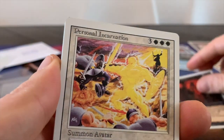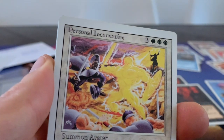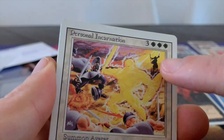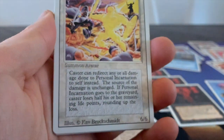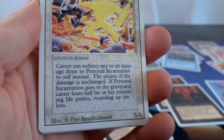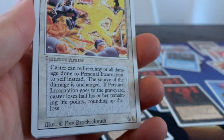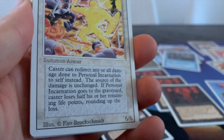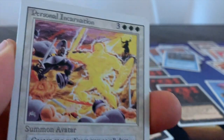And that means I am complete with my Sorcerer's Queens. That is sweet. And then we see a Personal Incarnation. 3 white and 3. What I always like is a wizard here in the back of the picture. It's a Summon Avatar, 6/6. Caster can redirect any or all damage done to Personal Incarnation to self instead. The source of the incarnation goes to the graveyard. Caster loses half of his or her remaining life points, rounding up the loss.